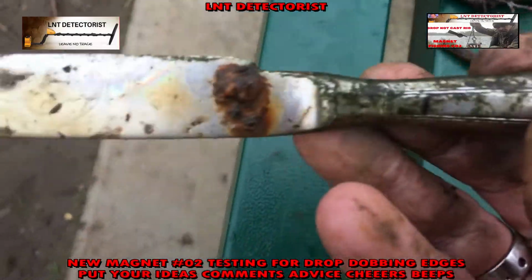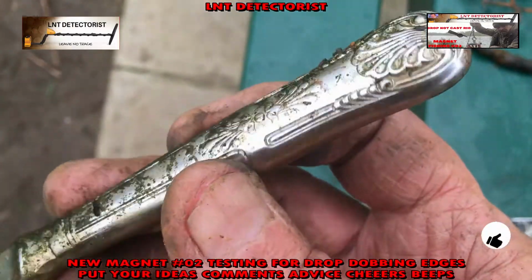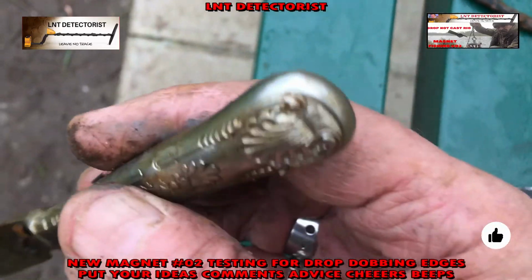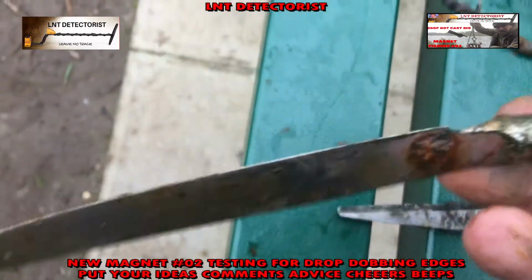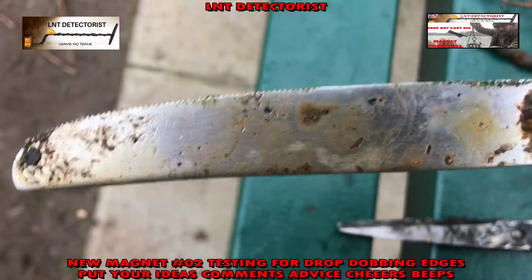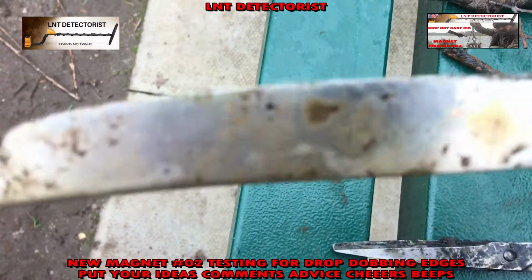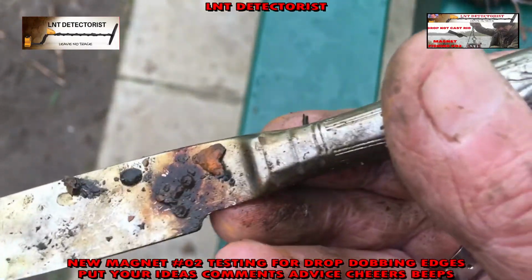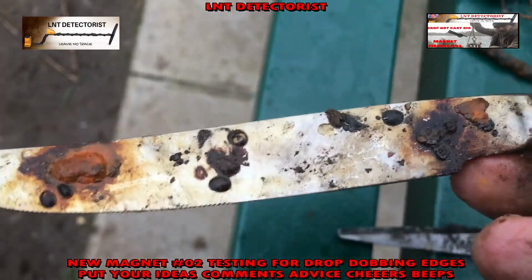We've also got a nice knife as well. There you go. Nice design on there. I doubt it's silver because of the magnet. Okay, I can't even speak now. The magnet picked it up, so I shouldn't imagine it's silver. It might be silver plated. I don't know. I can't see any markings on it.